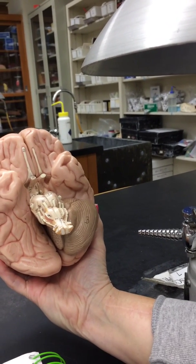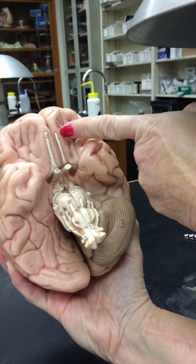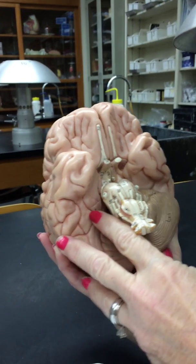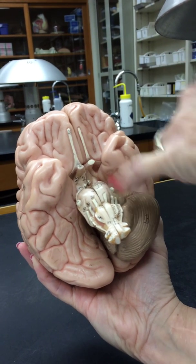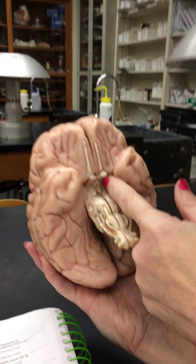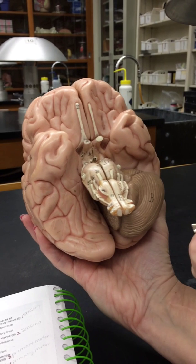We will start with cranial nerve number 1, which is the olfactory. The nerve type is sensory and its major function is smell. Cranial nerve number 2 is the optic nerve. The nerve type is sensory and its major function is vision.